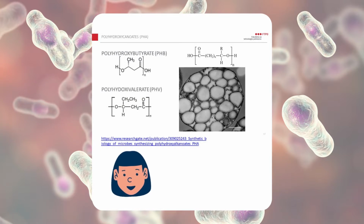Suppose we change the circumstances of these microorganisms. In that case, these microorganisms accumulate these polymers, and by destroying their cell structure, we can then acquire them and use them for various purposes. So these two, polyhydroxyalkanoates and polylactic acid, are the two biopolymers that are most widely used nowadays.